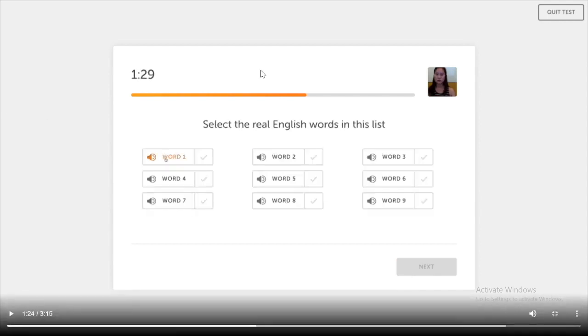Then the next one is you're given around 1 minute 30 seconds again for this particular test, which is you have to select which are the real words in the list. So you have around 9 words here, and you have to click on each word, and one audio would play, and you have to hear that word and figure out whether that word is an actual word in the English language or not. If it is, then you have to click here on the tick mark, and if it is not, then you would not click on the tick mark.